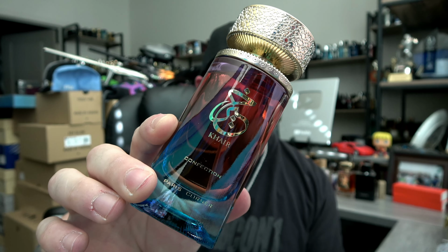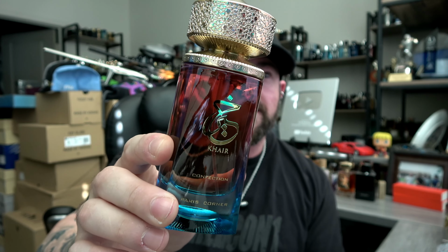This is going to smell incredible on my wife. I can't wait to see what she thinks. Khair Confection. We're 2 for 2 on great smells. Just one of them I can't wear.